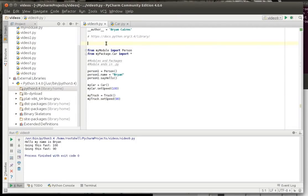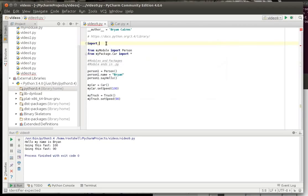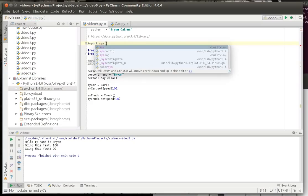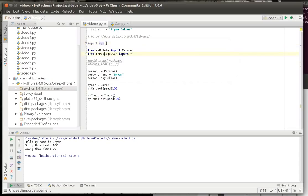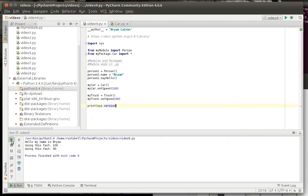So I was going to do this in a different tutorial, but why not? Let's just do it in this one. We're on the subject. So we're going to import, and let's say, sys. This is a pretty standard package. And we're going to just say print sys.version. So we want to know the system version. And you can see the version is 3.4.0, which is the current version of Python that we're running. Pretty interesting.